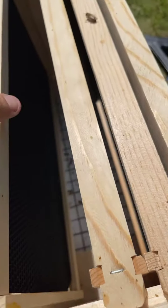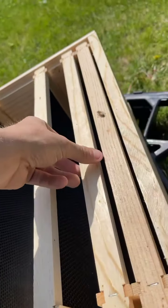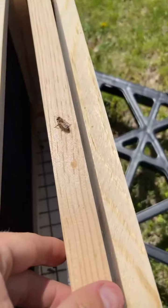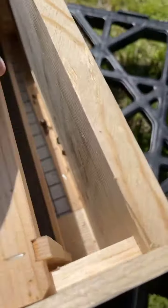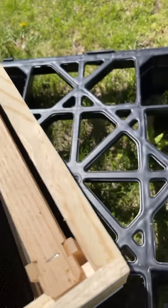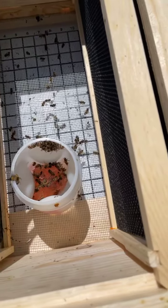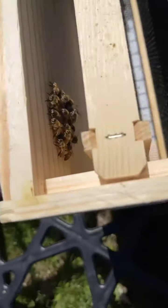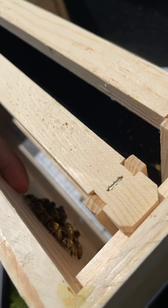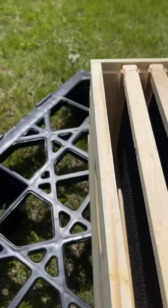As you can see, there's none in these frames. Over here on this side, this dude's all by himself. There's some down there that are just sitting still, hanging out. And like I said, completely cleaned out. There's still some kind of stuck in there, but that's okay. These guys right here are just hanging out, and they're not with the rest of the group.